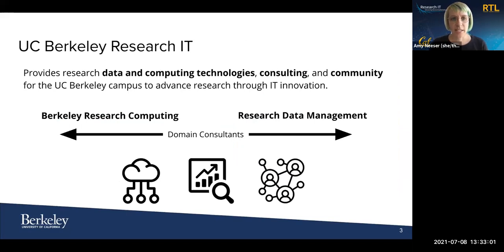So the Research IT program at UC Berkeley, we provide research data and computing technologies, consulting, and community for the campus. And our goal is really to advance research through IT innovation. We see ourselves as advocates for researchers' needs and perspectives. We help them navigate the many options and confusing things on campus. And what I really want to say here is that our graduate students on our team are absolutely essential to achieving this mission. And our computing and our data programs used to be separate, but we've brought them together, as you can see here on this continuum. And our domain consultants really help us bring these two areas together to provide holistic services to our researchers.